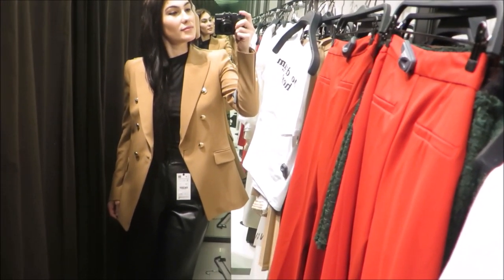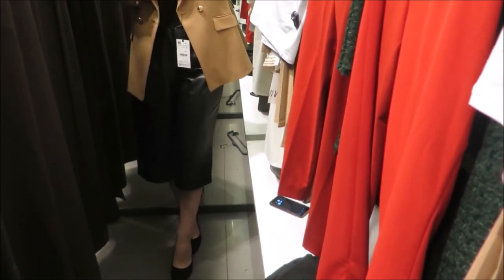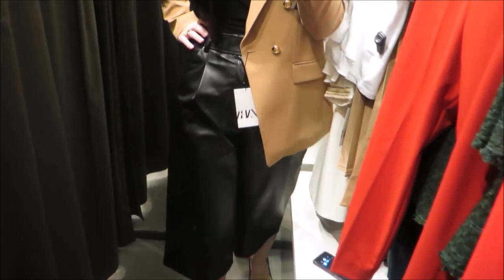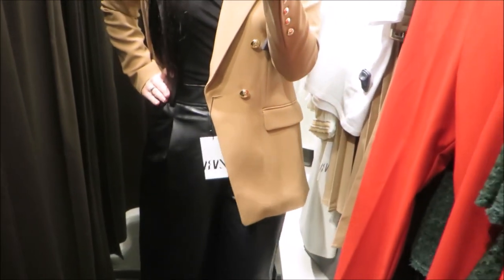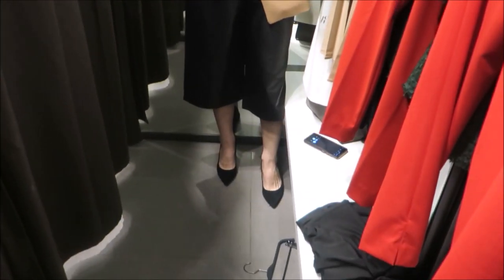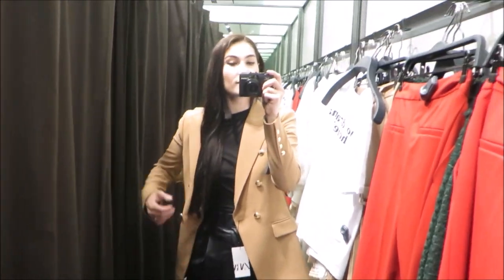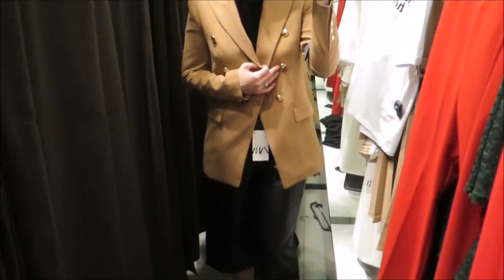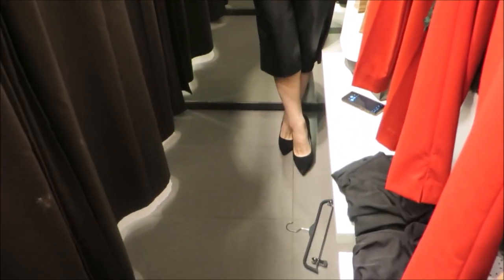And the last look I made up with amazing leather culottes. They are very popular this season, and many designers like Max Mara, Fendi, Dior have shown them in their collections for Spring/Summer 2020. I have added a black t-shirt, but you can add a white one.